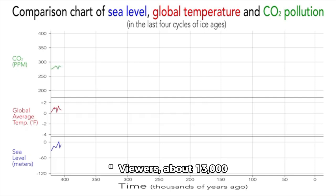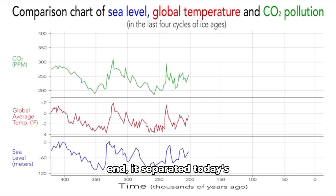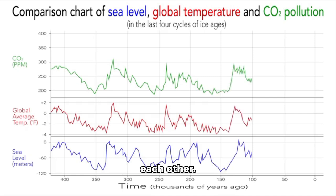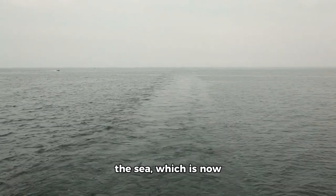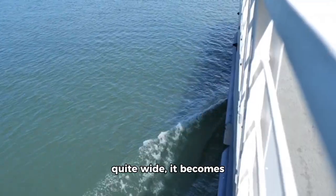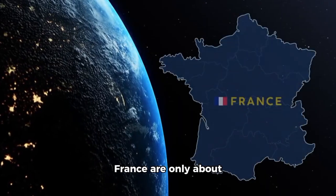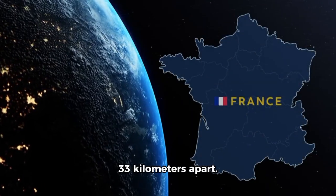Viewers, about 13,000 years ago, when the last ice age was coming to an end, it separated today's England and Europe from each other. The reason for their separation was this part of the sea, which is now called the English Channel. Although this channel is quite wide, it becomes quite narrow at this point. Here, England and France are only about 33 kilometers apart.